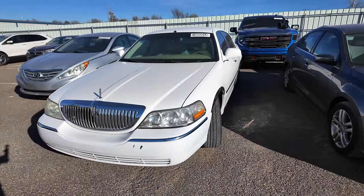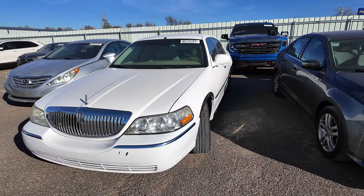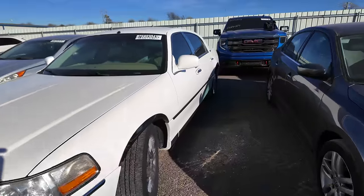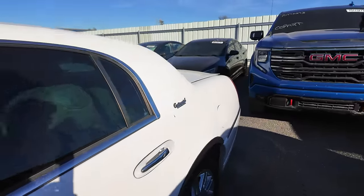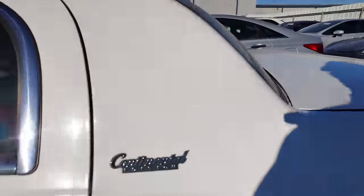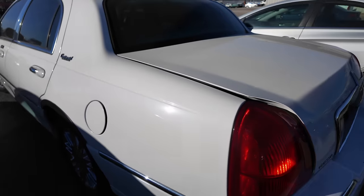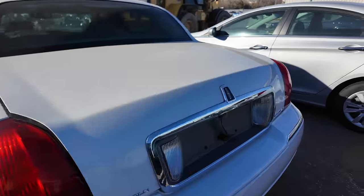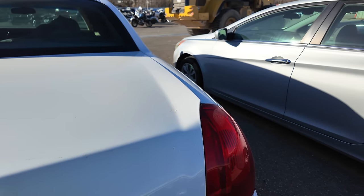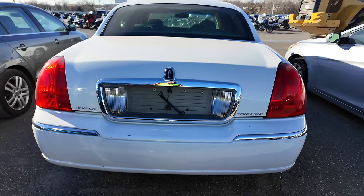Next, I know you guys saw this car, and I'm sure several of you have said something about it. A 2010 Lincoln Town Car. I had to look at it, guys, because I love the Panthers. I love the Panther platform. This is a Continental Edition. I've never heard of that, but Lincolns have always had lots of different editions of their vehicles, so it doesn't surprise me. I've just never heard of the Continental Edition before. Something's going on with the trunk. That's the first thing I notice.